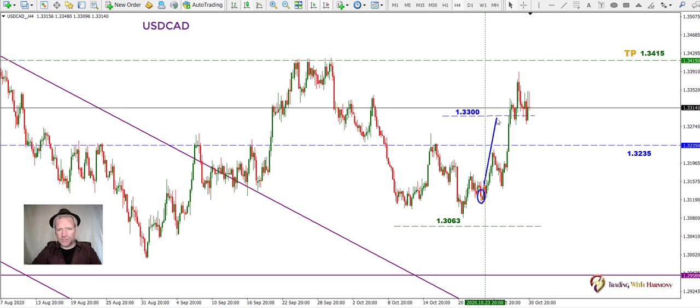So what I was saying last week, once price holds underneath this 1.3300, I was looking for a move back down, but we can see price has penetrated straight through that. Okay, so what we are looking for this week is for price to come back down into this structural level being the 1.3235, and then to continue back up north and hit our TP level at the 1.3415 in the dollar Canadian.